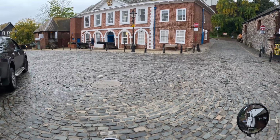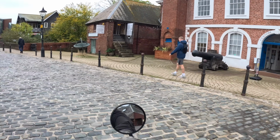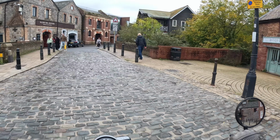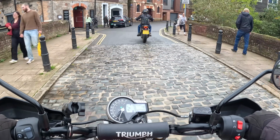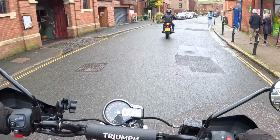This is the old custom house on Exeter Quayside, where they would have counted up and weighed up all the goodies brought by the boats on the quay. It's free of charge, so you can go and have a look. Bit of a museum and stuff in there now.